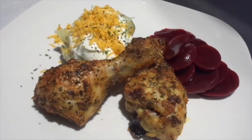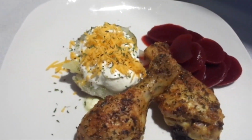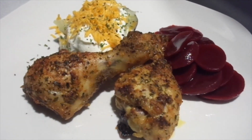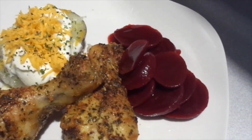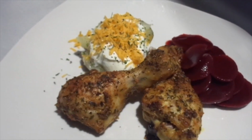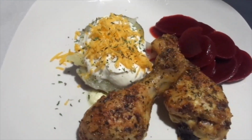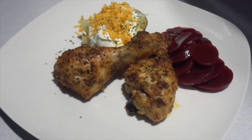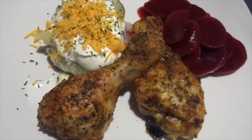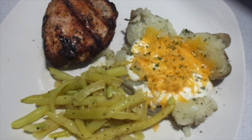So here we go. So here we are, my darlings, and here's what we're having for dinner tonight. The end result, my chicken drumsticks with some beets there and a little baked potato. So actually, I didn't bake it, I actually boiled it. I tried to do it that way this time to see how that would be and make it into a baked potato. Anyways, this is what we're having for dinner tonight.